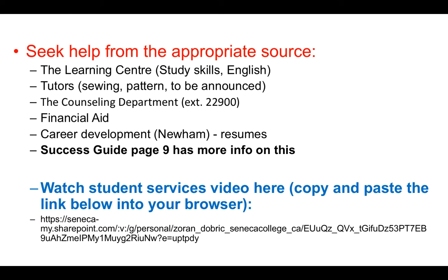We also have various departments which are currently all online at Seneca. So the Learning Center, tutors, counseling department, financial aid, and career development that you can access. And I gave you links to them in your success guide, page 9 has more information on these. I also have a link to a video, which is really great for you to watch, which outlines all of the different student services that are available to you for free. So please definitely watch this video.